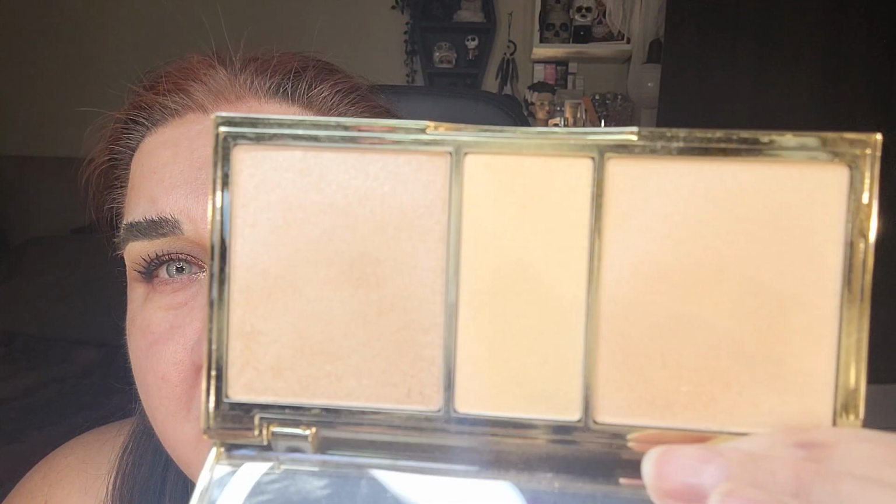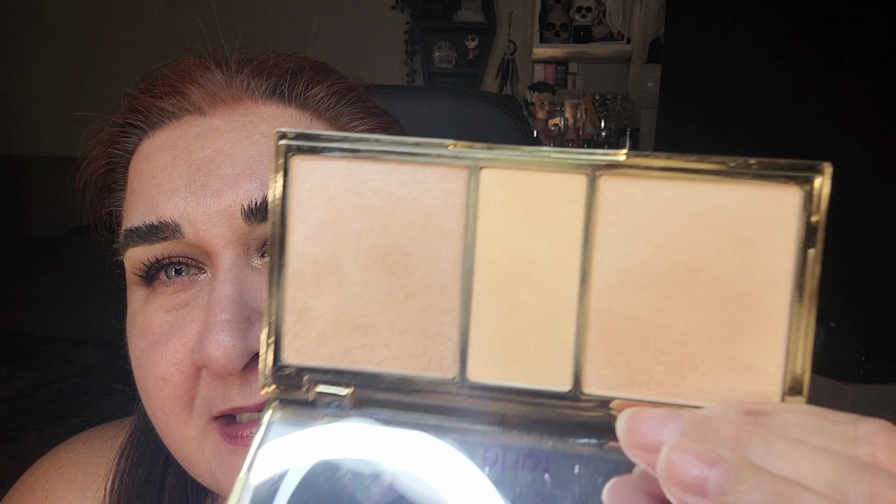And I'm hoping that you'll be able to see some of the brush strokes, but it doesn't look like it. It looks like it's almost filtering it out for some reason. Why can't it filter my face? But it filters the brush strokes just fine.